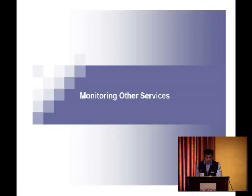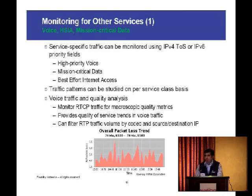So regarding other services, which include, if you are triple play, you've left out voice and data services. One way to look at that would be based upon the service class. A lot of carriers, when they're using voice traffic as well as mission critical data and best effort data, send them all over different priorities. So you can use the IPv4 ToS field or IPv6 priority fields to identify those streams, and then traffic patterns can be studied accordingly.